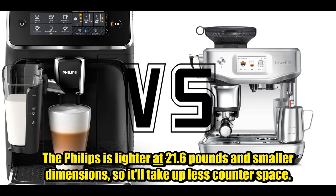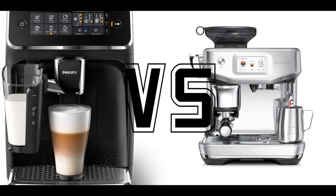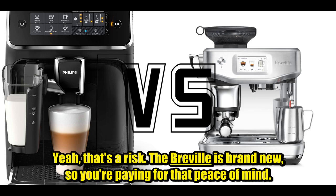The Philips is lighter, at 21.6 pounds, and smaller dimensions, so it'll take up less counter space. The Breville is heavier and bulkier, but it's stainless steel, so it probably feels more premium. One thing about the Philips is it's a renewed product, which means it's been used before. Yeah, that's a risk. The Breville is brand new, so you're paying for that peace of mind.